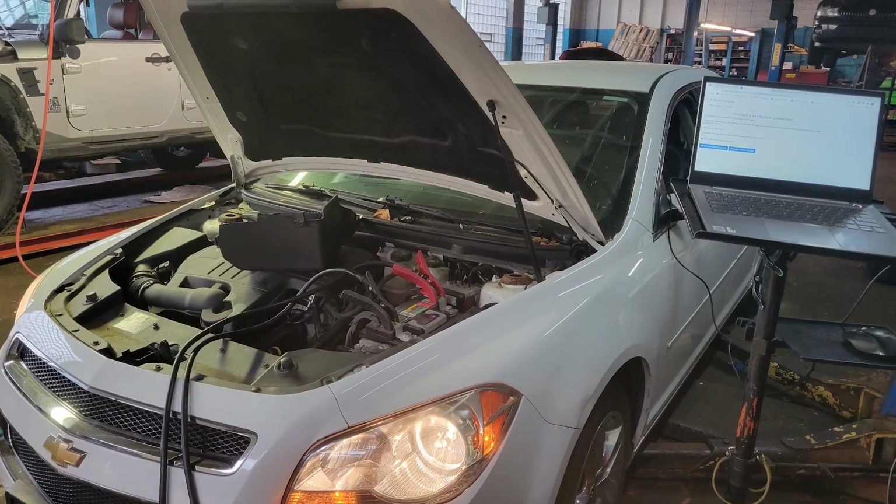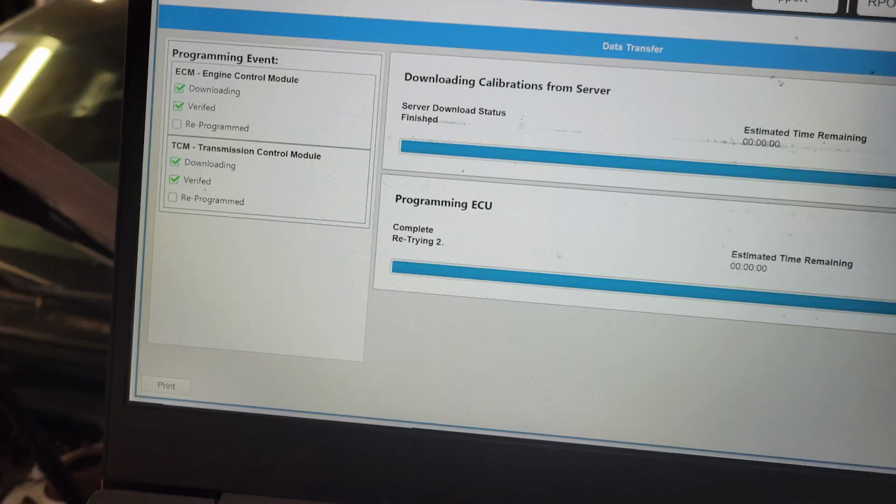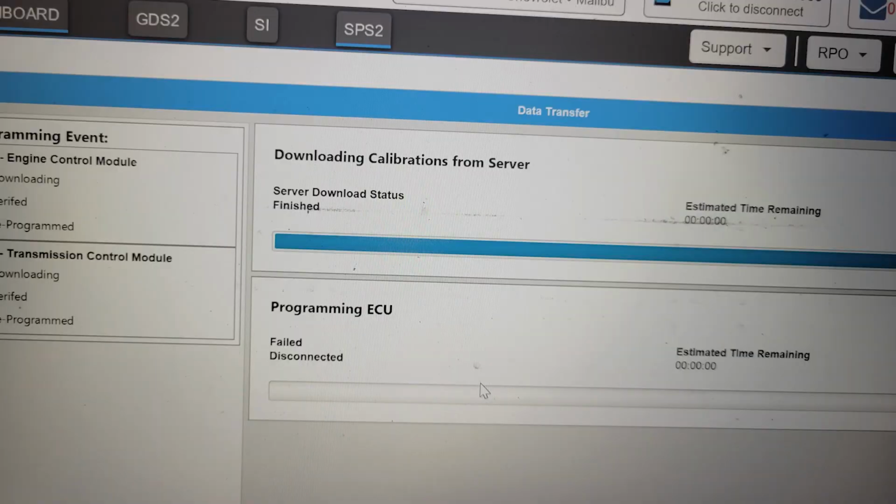So listen up. My first job of the day was a 2010 Chevy Malibu, and this had a brand new transmission control module installed in it. I went to program it under the replace and program procedure on SPS. Just so you know, this is a sequential programming, so you're going to do the ECM and TCM at the same time. And this started programming. It was doing the ECM side of things, and it locked up. It just got really silly. And usually GM SPS will air out and try two more times. This was on the second attempt, and it basically locked up solid.